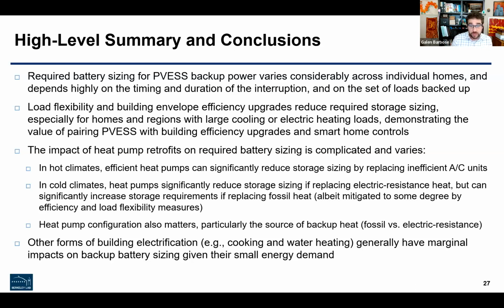In cold climates, it depends on what your baseline heating fuel is. If you're replacing electric resistance heat with an efficient heat pump, that's going to be hugely beneficial in terms of reducing the battery storage size that you need. But if, as is more commonly the case, you're replacing fossil heating, that's going to, of course, increase the amount of battery storage that you need, though that can be mitigated to some degree through efficiency and load flexibility, as we discussed.